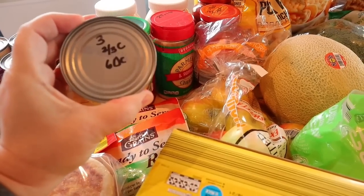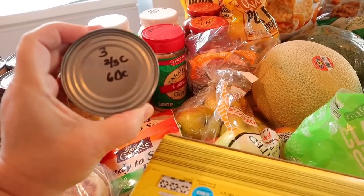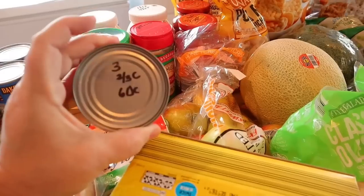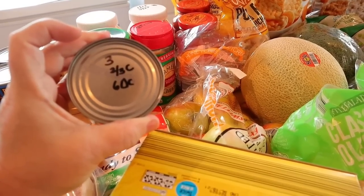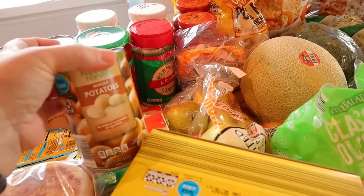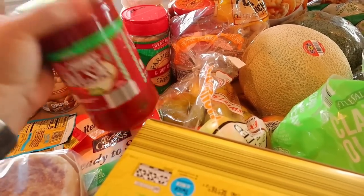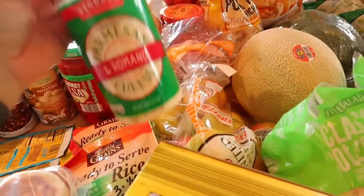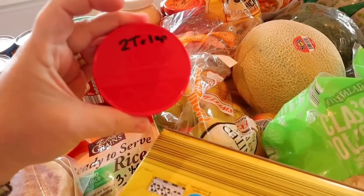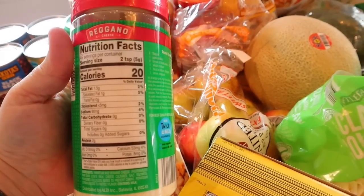I thought these were 2 points for 2/3 of a cup. I know I told somebody the other day that they scanned out at 2 points, but these are scanning at 3. So either I was incorrect or they changed, but these are 3 points for 2/3 of a cup on blue and green, 0 points on purple, and 60 calories. I got some chunky salsa, 0 points, and 15 calories for 2 tablespoons. I got some Parmesan and Romano cheese, 2 tablespoons for 1 point. And if you're counting calories, 20 calories for 2 teaspoons.